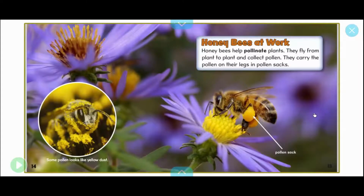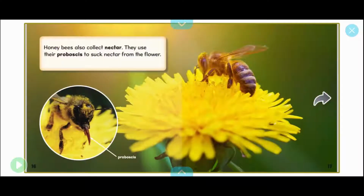Honeybees at work. Honeybees help pollinate plants. They fly from plant to plant and collect the pollen. They carry the pollen on their legs in pollen sacks. Remember, we learned about that, right? Honeybees also collect nectar. That's the sweet liquid inside the flower. They use their proboscis to suck nectar from the flower. The proboscis is their long tongue.